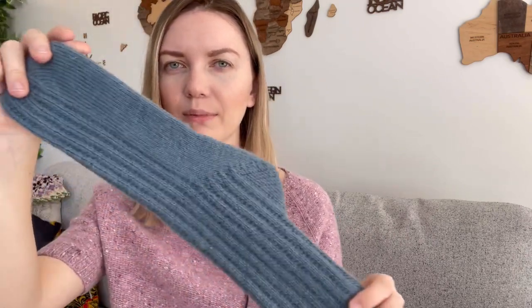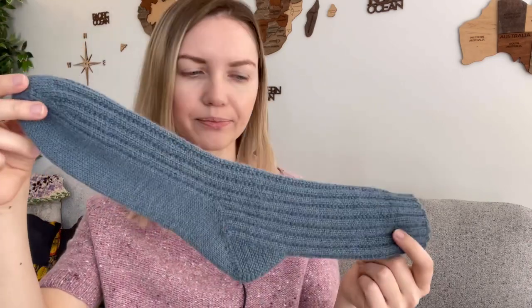So this pattern was written by a Russian designer, and I asked her recently if she was planning to translate this pattern into English, and she said that she does, but she's a little bit, not lazy, but she's waiting for motivation or something like this. So I hope one day the English world will also see this pattern.